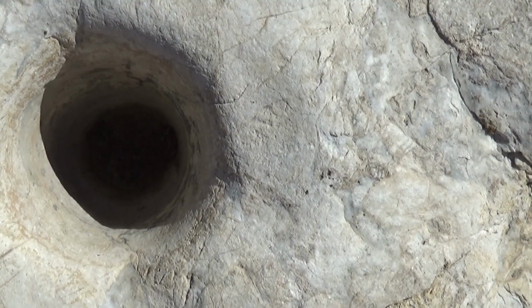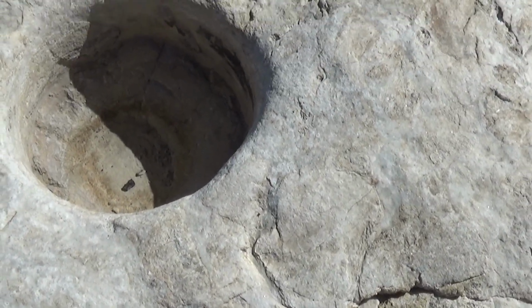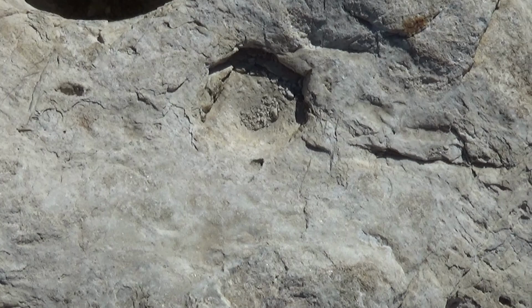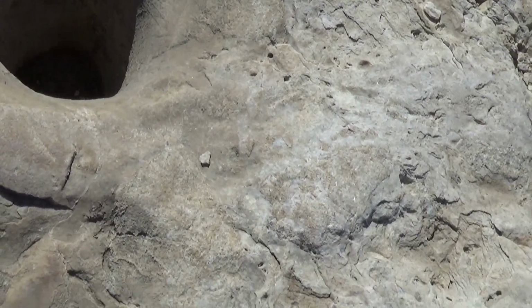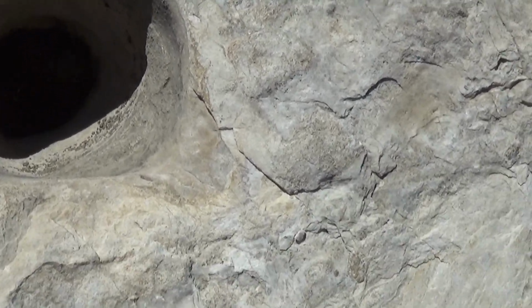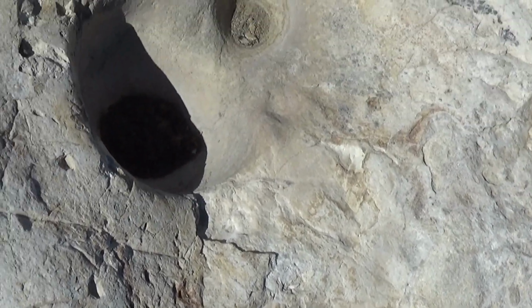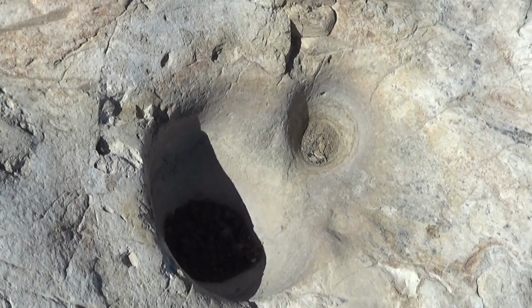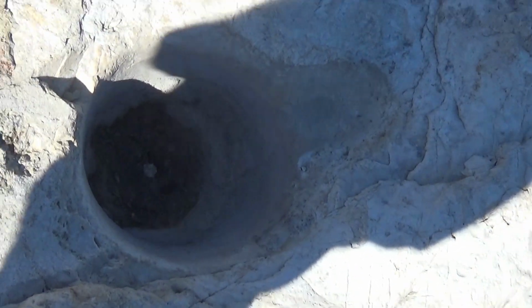Oh yeah. And here's their grinding holes. Some are much bigger than others, and some of them had a little mixing place. Like this one has a little place to mix things. See the little one alongside it? It's for mixing.